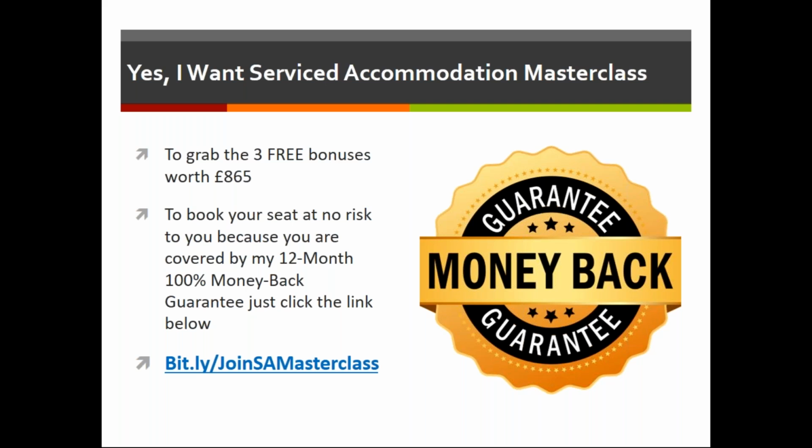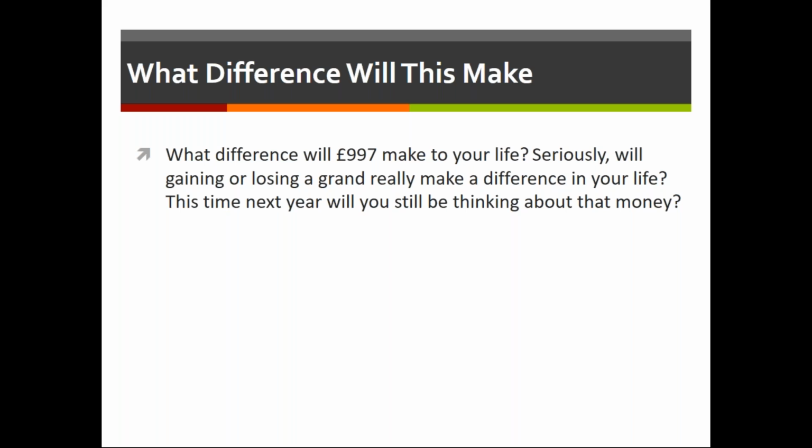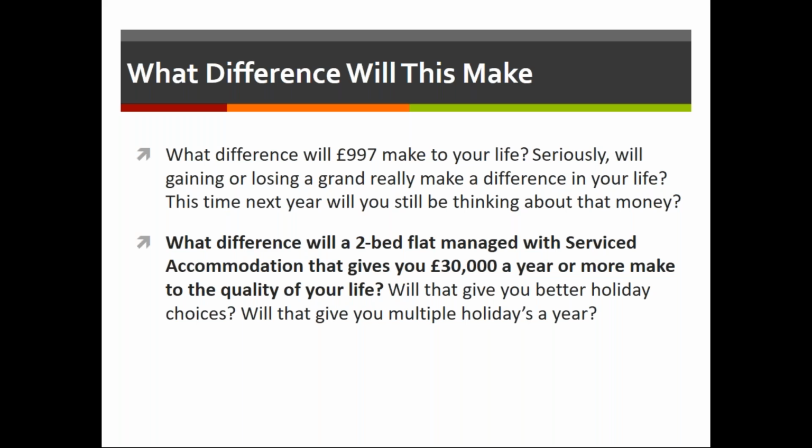Right. So what difference is this going to make? What difference would £997 make to your life? Seriously, will gaining or losing a grand really make a difference to your life? This time next year, you'll not be thinking about the money. What difference will a two-bed flat managed with serviced accommodation that gives you £30,000 a year or more make to the quality of your life? Will it give you better holidays?